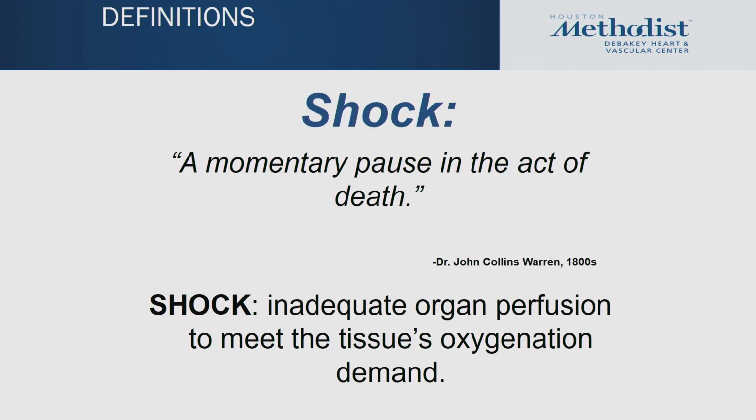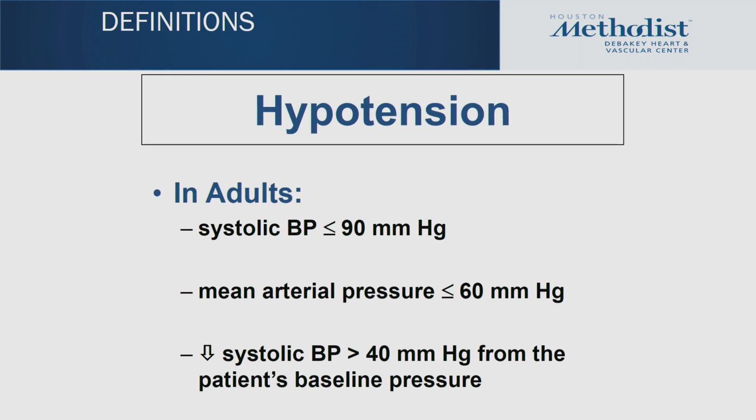So what is shock? Shock is inadequate organ perfusion to meet the tissue's oxygen demand. And it's the organ perfusion that you have to keep in mind. And if it's cardiogenic shock, the reason is the heart, right? If someone is in shock and it's the heart, that's when you call it cardiogenic shock.